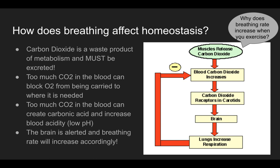So you're running, you're doing everything you need to do to stay alive. Your muscles release carbon dioxide as a byproduct. This goes into your blood, hitches a ride on your blood cells, and the receptors in your brain recognize that, and your lungs increase respiration. A lot of times people who have COPD can't take deep breaths and get enough oxygen, but on the flip side, they have a really hard time getting rid of carbon dioxide, and this can be kind of a vicious cycle. But as the carbonic acid leaves and as the carbon dioxide leaves the body, the blood carbon dioxide decreases and shuts this system down.